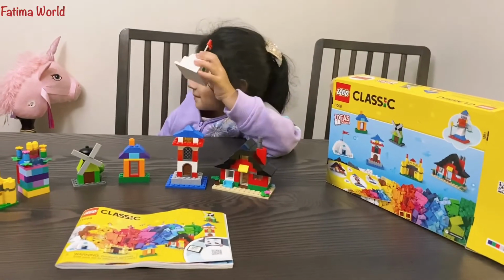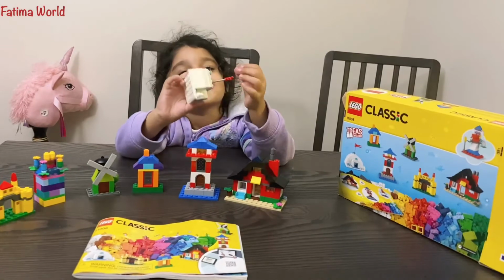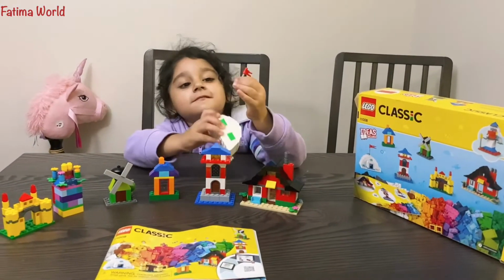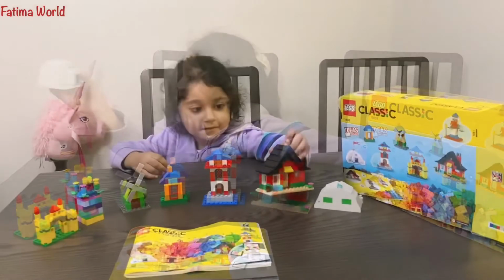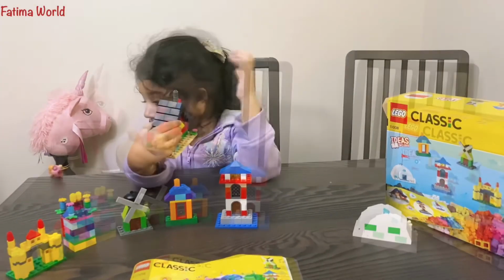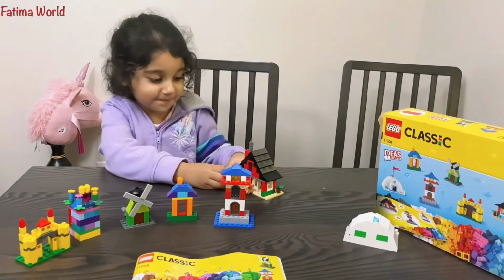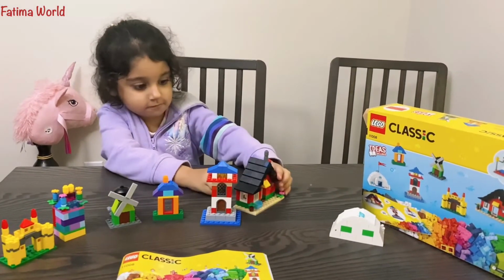Wow! Show to Mama. Front side. So nice. Wow, this is a flag on the igloo. What is that? It's a house. Why? Where is the castle? Oh, I just show house, Mama. Okay, now you can show castle.